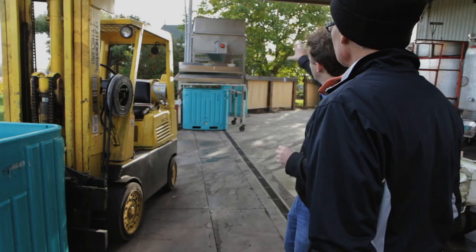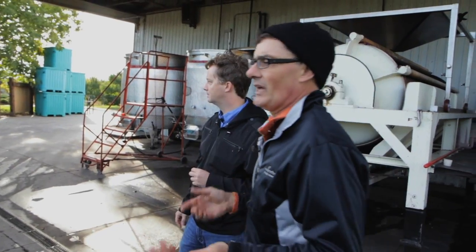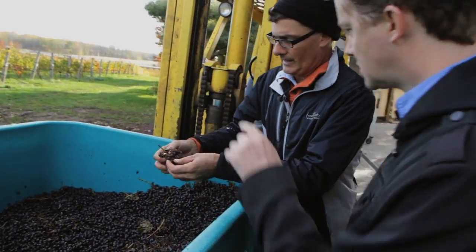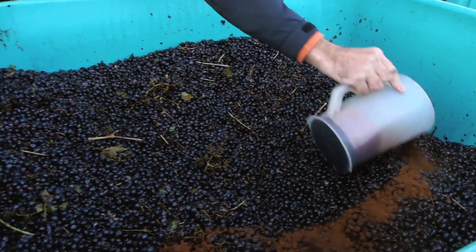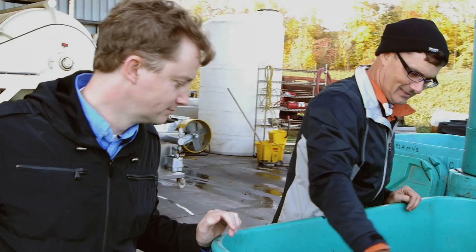And this is going to go into this tall unit here? That's right. What that machine does is it removes any of the leaf, any of these rachis, these little guys here. Rachis, that's what the skeleton's called? That's right. We're going to add some tannin. It's actually grapeseed tannin to lock up some color. This tannin will not affect the wine in the end, but it will boost this gorgeous, inky, dark color. Look at that, it looks like cinnamon.